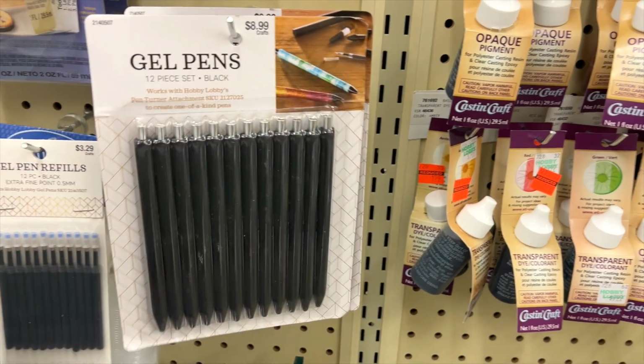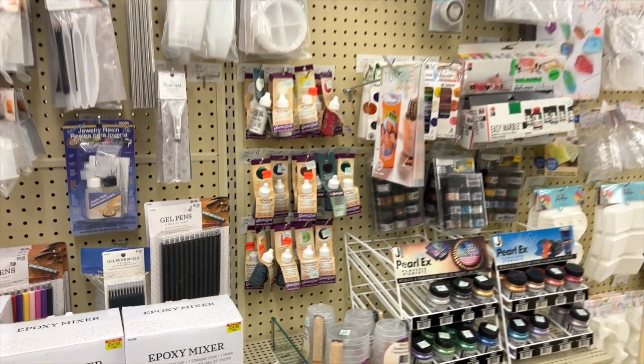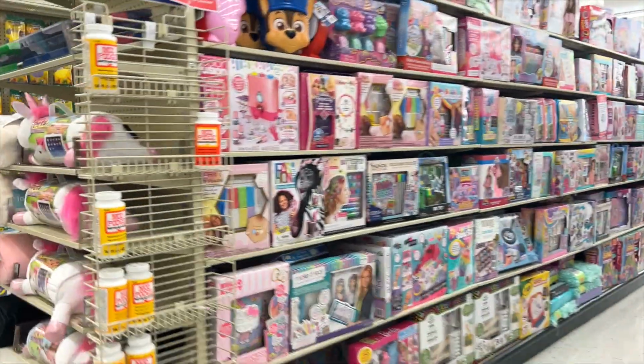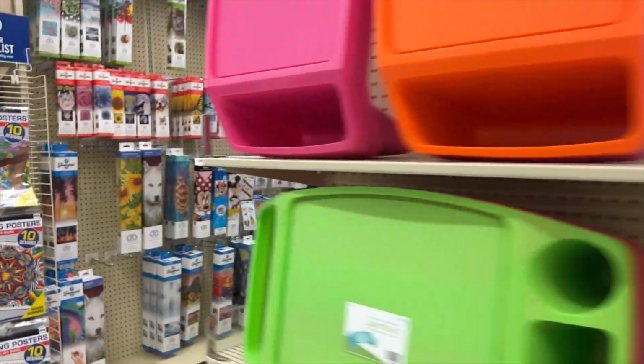This might be something I look at in the future, but I'm not quite ready to invest in all of the epoxy and resin in all of that business yet. All right, let's see what else we can find. There's a lot of different things out there. I'm just checking all of the aisles.